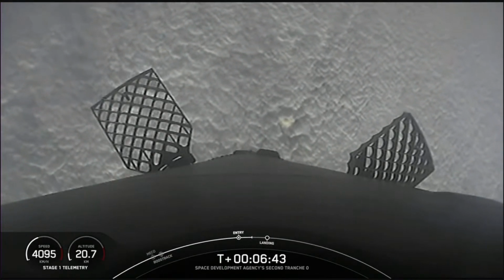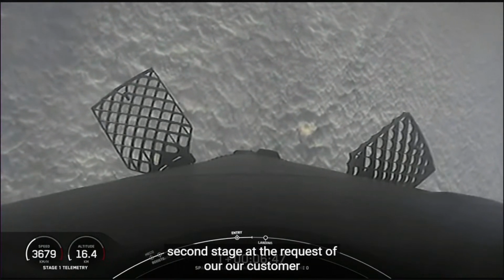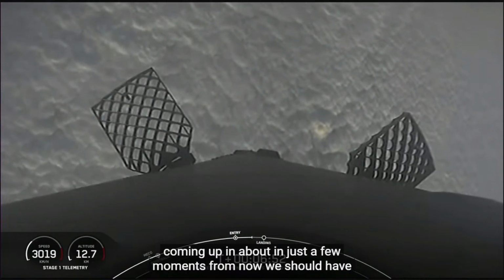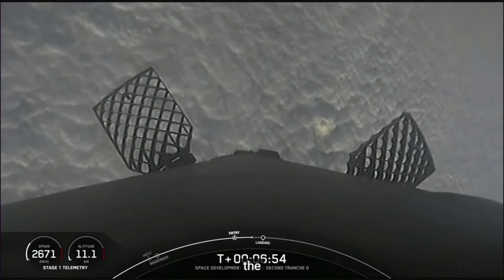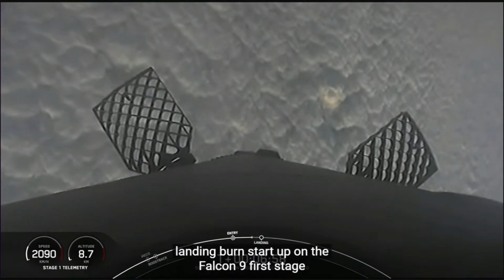As a reminder, we'll be ending our webcast after Falcon 9 lands, and we won't be sharing any views from our second stage at the request of our customer. Coming up in just a few moments from now, we should have the landing burn startup on the Falcon 9 first stage.